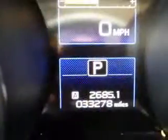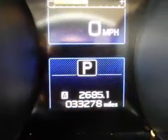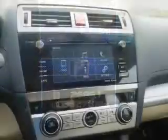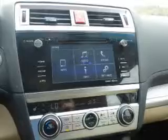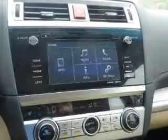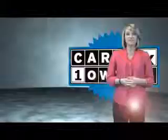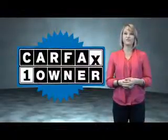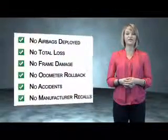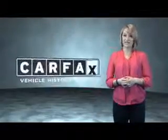Rest easy knowing this vehicle comes with a Carfax vehicle history report from Carfax, the most trusted provider of vehicle history information. Let us put you in the driver's seat today. Call or click to contact us. This is a Carfax One Owner vehicle which qualifies for the Carfax Buyback Guarantee. Be sure to find a complimentary copy of the Carfax Vehicle History Report online or contact the dealership.